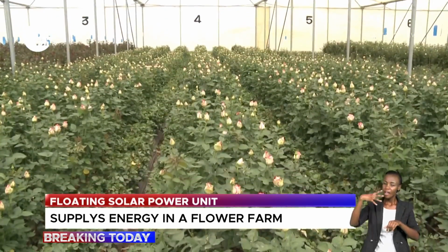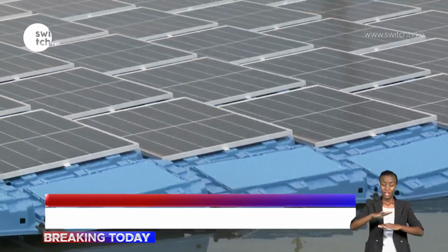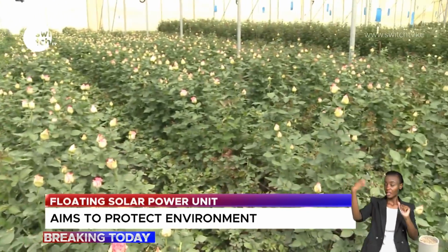Given that space on the farm to set up solar panels is limited, an energy company, Ecoligo, turns to the farm's reservoir for installation of the solar power production equipment with a view to meeting the electricity needs of the farm. It reduces the evaporation of water in the reservoir, so that means you have to pump less water.